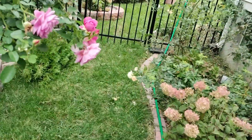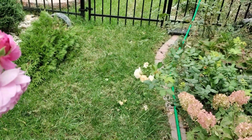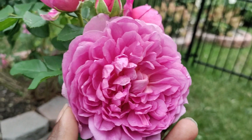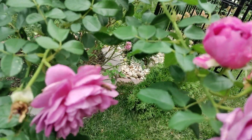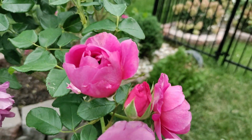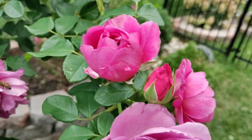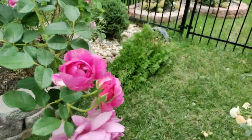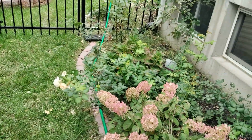All right, and this, oh, this is Princess Anne. This is an older bloom. Oh, there's a bee right there. Look at that, Mr. B. All right, this is Princess Anne. Oh, you should smell her. She smells so good.